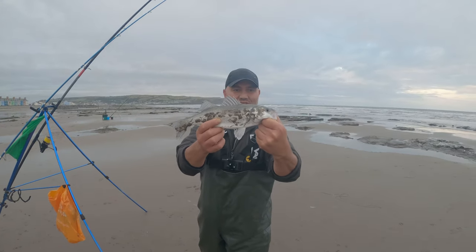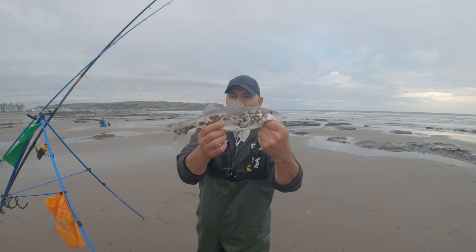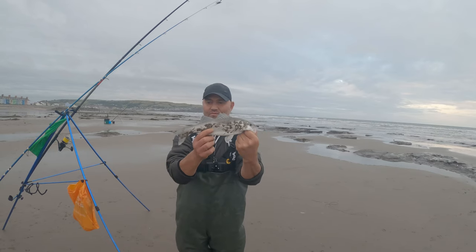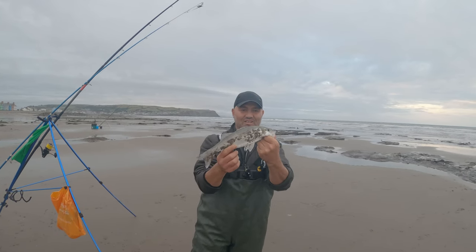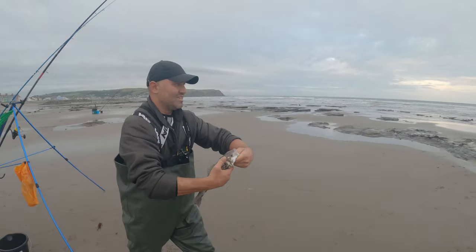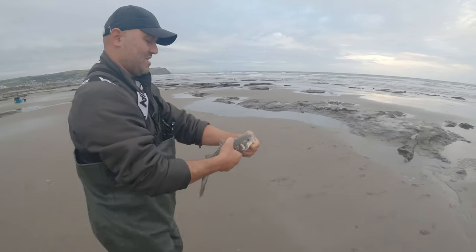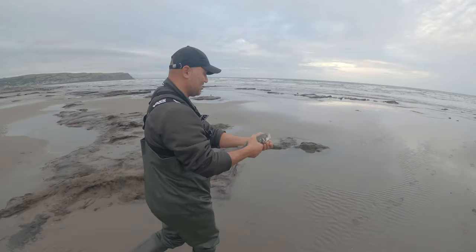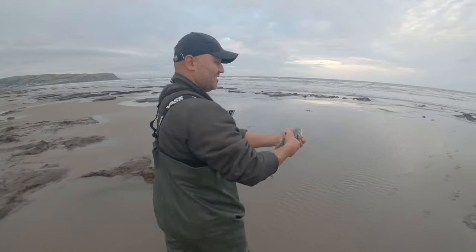There we go. Only 30-odd centimeters, but good to... It's a bass. Good to get off the mark. First cast. Right, let's get it released. What a bite that was! That was a cracking bite for such a small fish.